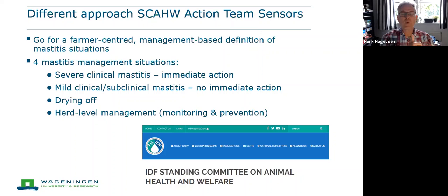Severe clinical mastitis is one of the mastitis situations we have to look at. The second, and it's a big group, is the mild clinical or subclinical mastitis cases. No immediate action is necessary. Maybe we should give the cow a little time to cure spontaneously. Let's not intervene immediately. The third option, where we can use sensor systems and that has not been explored a lot, is in drying off decisions, where we want to distinguish between cows with an infection and cows without an infection.